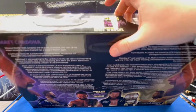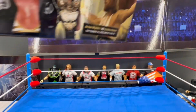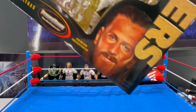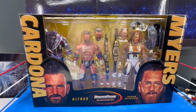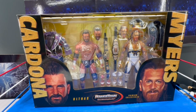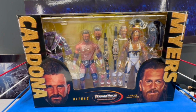So that is going to do it. Also, the Major Wrestling Figure Podcast logo up here, also on the back of the box too. So if you are a Major Wrestling Figure pod collector, you definitely need this, I would say. I am not. I do enjoy the show and enjoy the podcast, but I'm not really a collector of their stuff. But the main reason I got this is, sorry, I'm going to use my knife here, for that NWA World Heavyweight Championship.